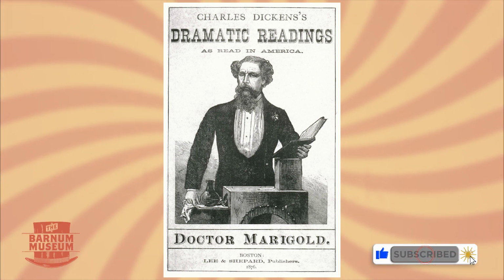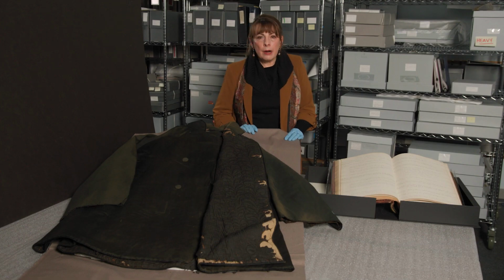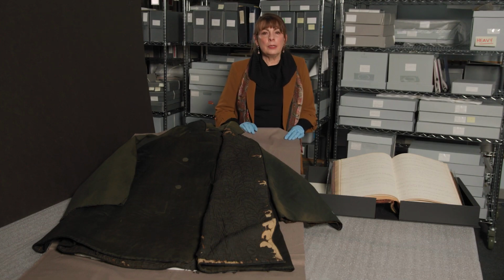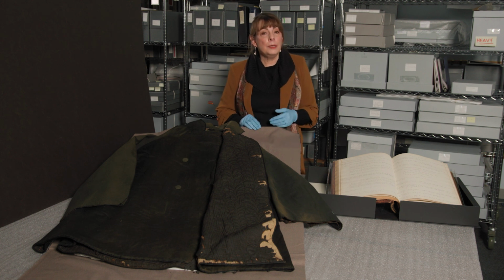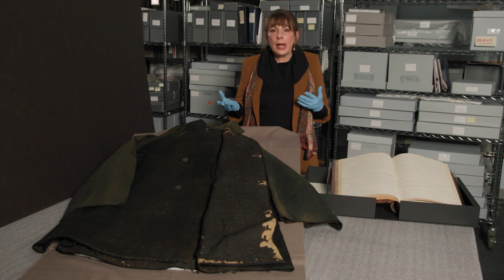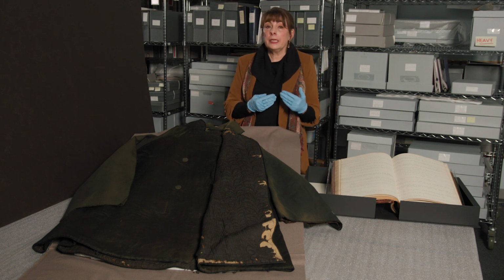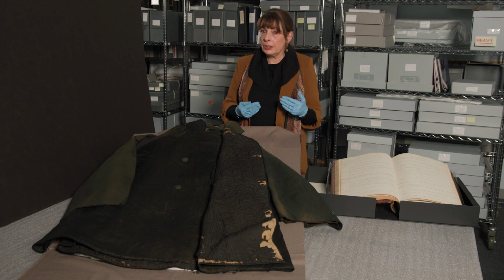And you get that from what you see in contemporary newspapers. The New York Herald, for instance, ran an ad in April announcing that his farewell readings would be at Steinway Hall. And on the same page, there were all of these other ads that somehow managed to include the name Charles Dickens, just to catch people's attention.